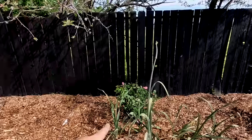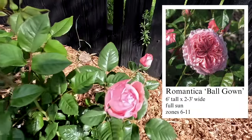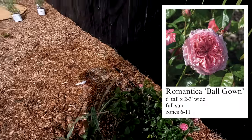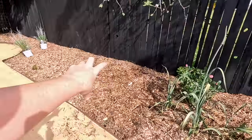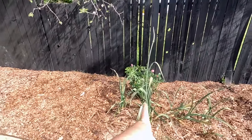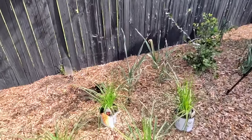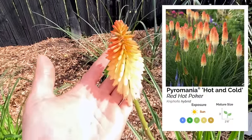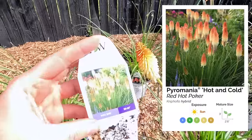Anyway, I have the Romantica ball gown rose right here that I planted last fall, and that's gorgeous as well. This one's gonna get about 6 feet tall. So I am planting the Russian sage all along and around that Romantica ball gown. I think it's gonna look really pretty. And then I'm gonna finish it off with a Kniphofia. This Kniphofia is the Pyromania hot and cold. It's the ombre one, and it is gorgeous.